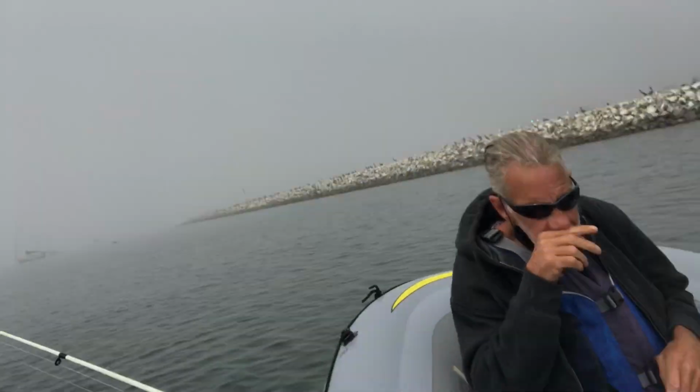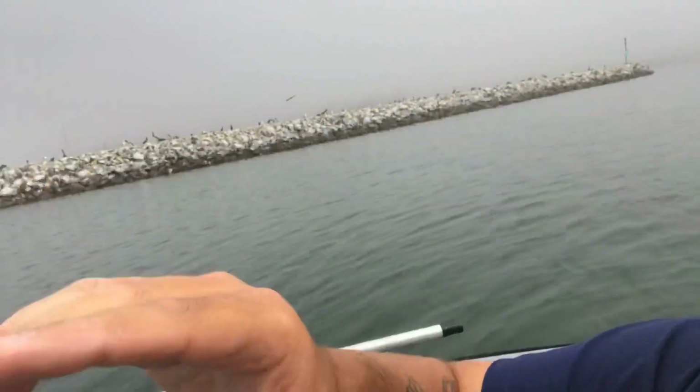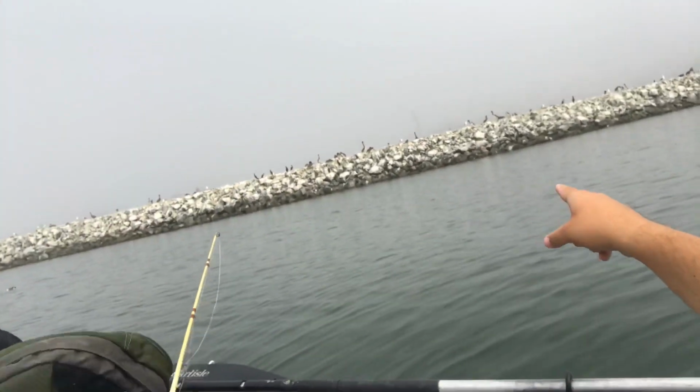What's up, guys? So today we're fishing the harbor. We're fishing on the raft with my dad. And yeah, as you can see, we got our life jackets on today. There's the jetty right behind me. And as you see on this side, there's like a rock wall with a bunch of birds.